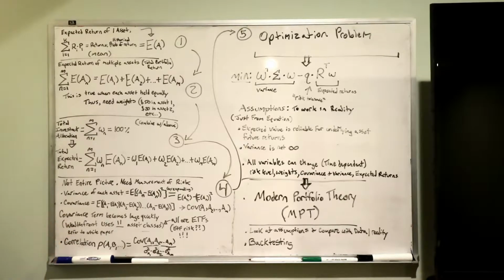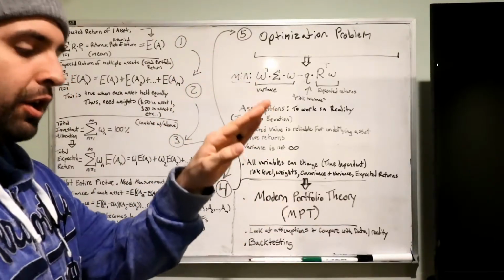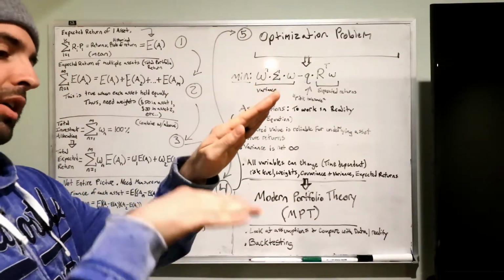All right. So we've got this idea of covariance where the assets fluctuate. Hopefully one goes up and the other goes up too.